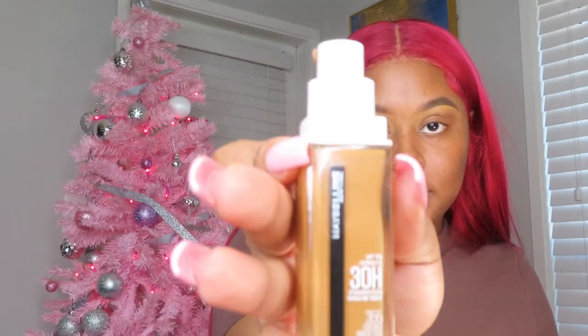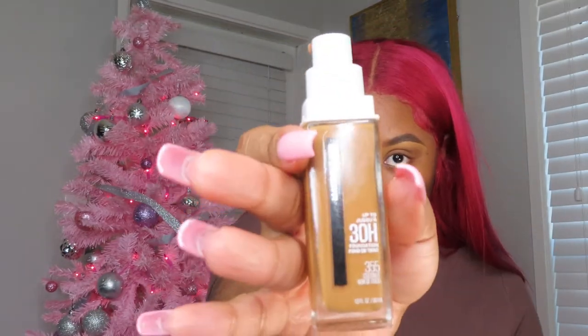But next, I'm going to go ahead and use my Maybelline, yes, drugstore. Only thing I hate about this is that the little squirt part usually gets like, it'd be doing some other stuff. And I already primed my face.